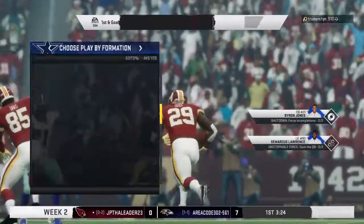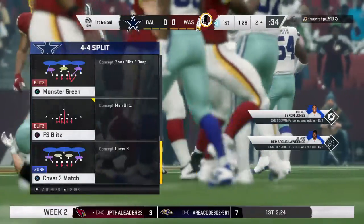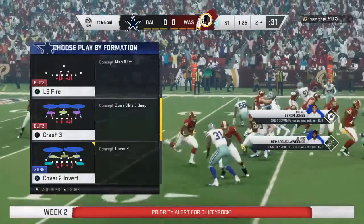It's a gain of 6 as they're able to convert, and now it's 1st and goal. A stop there on 3rd. They could have held them to 3 on this opening drive. Now they have to bow their necks on 1st and goal.